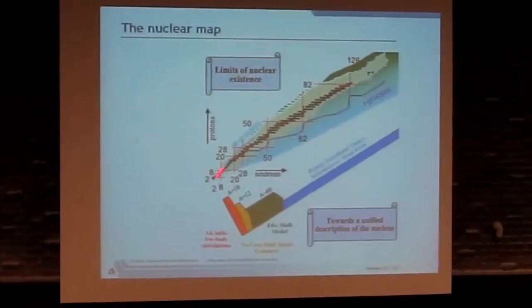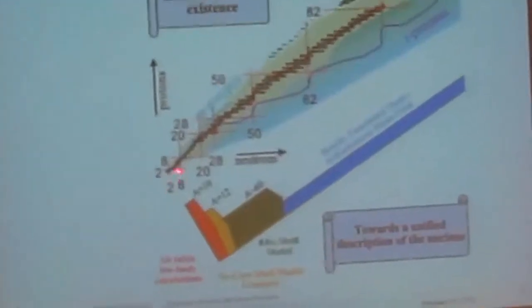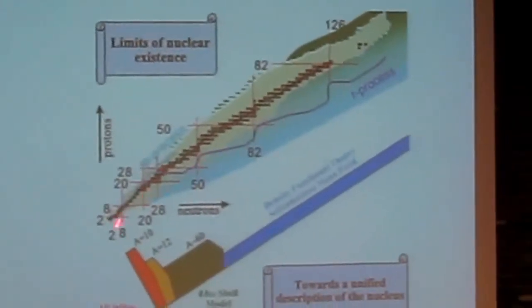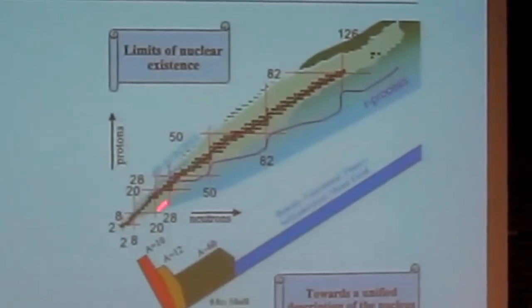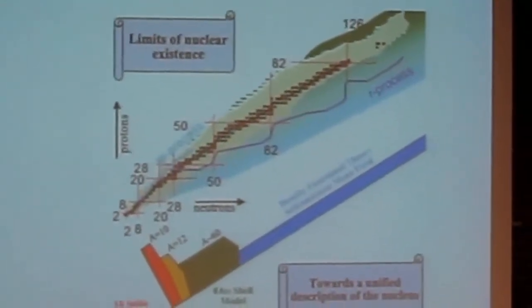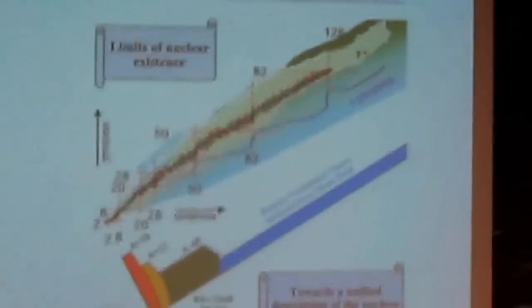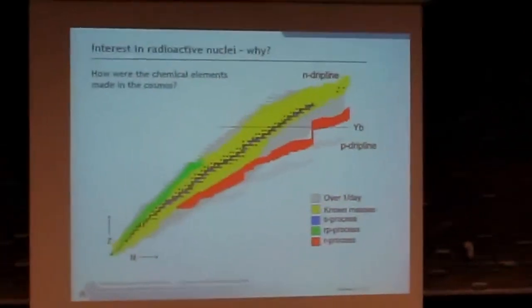You have the rapid proton process going up in the proton-rich region. You have the r process, rapid neutron capture, that is believed to follow this line here way out in unknown territory. But of course you also have the s process, which is a slow neutron capture process. But that goes through the nuclei we already know very well. But these two other processes really need to be studied on the nuclei that are touched by those.